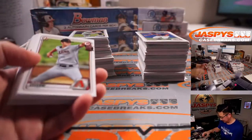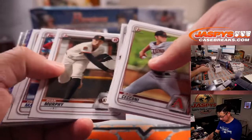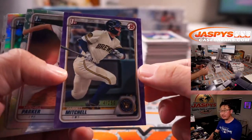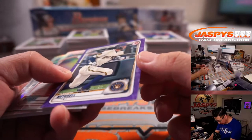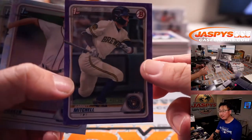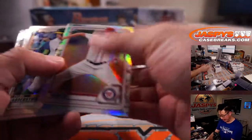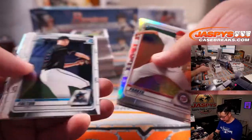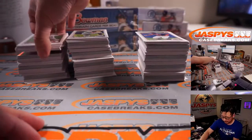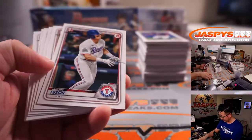Let's see what we got here. Is Garrett Mitchell to 250 paper? It's 4 out of 250. It's kind of a weird stamp there, but that will go to the Brewers. Raymond with that one. And then you'll get the card in a few minutes.